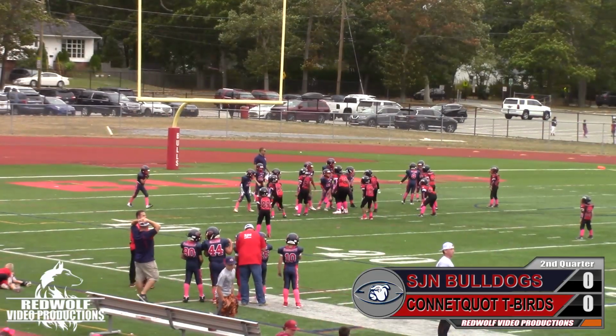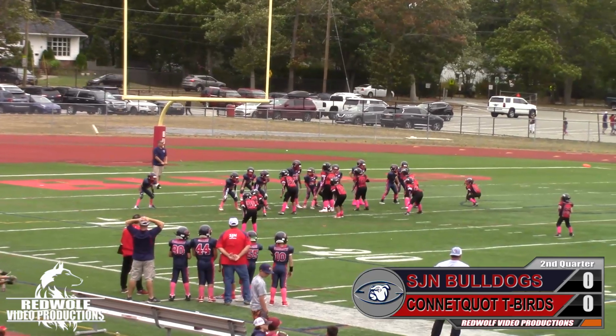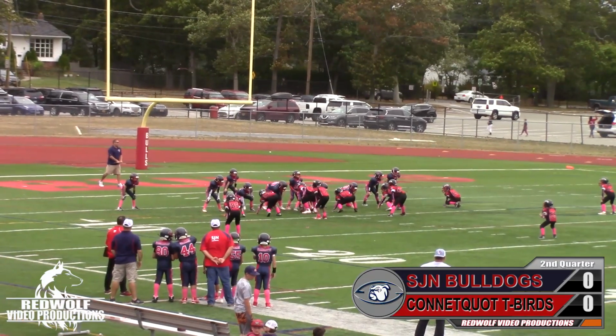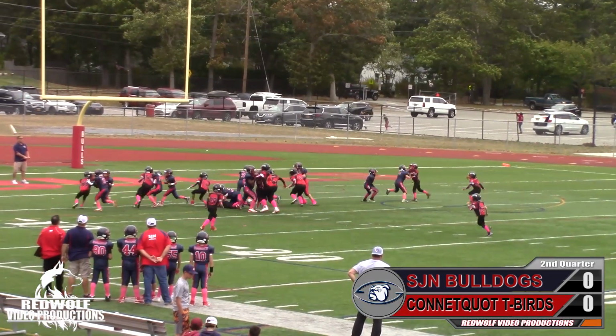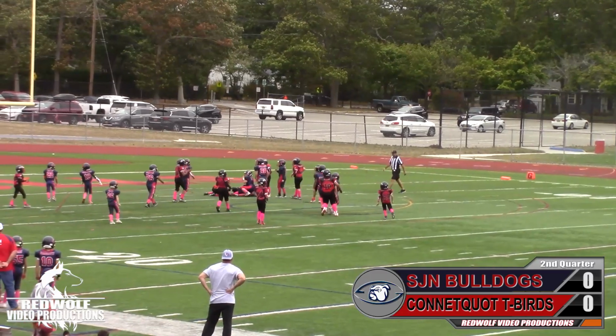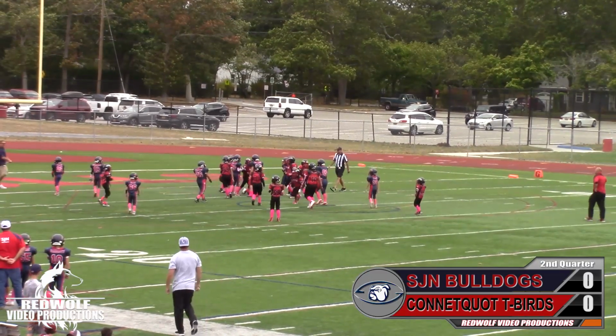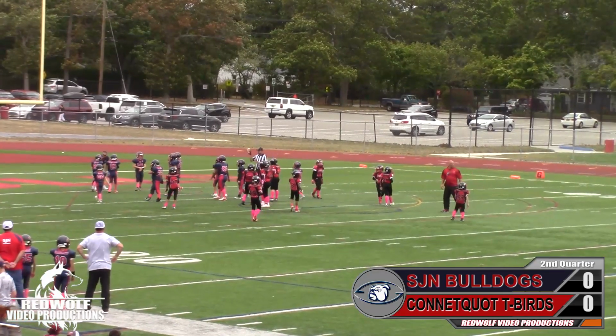The previous play concluded the first quarter. The boys have switched sides now. Bulldogs moving the ball from left to right. Ball spotted on or about the 7 or 8 yard line. First look at the Bulldog offense here, as the Connetquot T-Birds had the ball the entire first quarter.